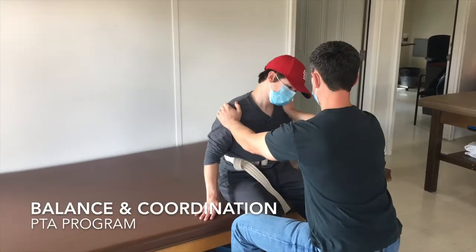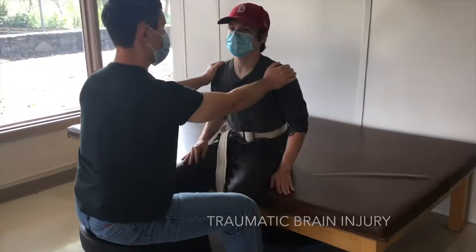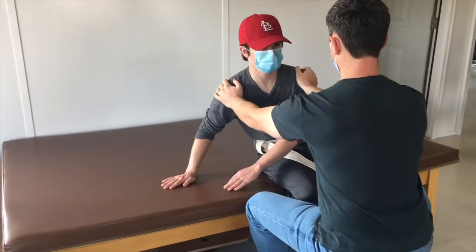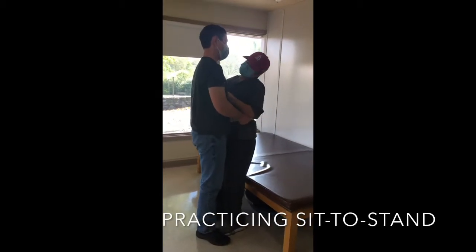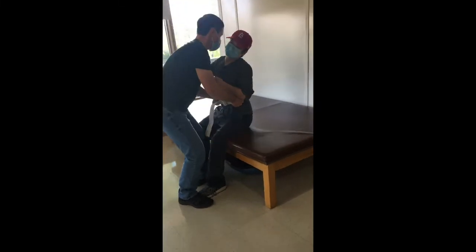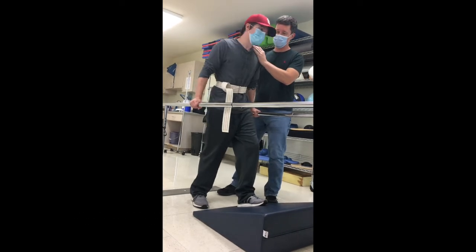The brain sends signals to our muscles to control their movement. These muscles also send signals to the brain about the position of the body. With a traumatic brain injury, these signals can be miscommunicated between the brain and the muscles. As PTAs, we play a role in the rehabilitation of these patients. Weight shifts are a simple yet effective exercise to help patients with balance and coordination. These can be performed while the patient is seated or standing, and different implements can be utilized to increase or decrease difficulty for our patients, such as balance boards, foam mats, and parallel bars.